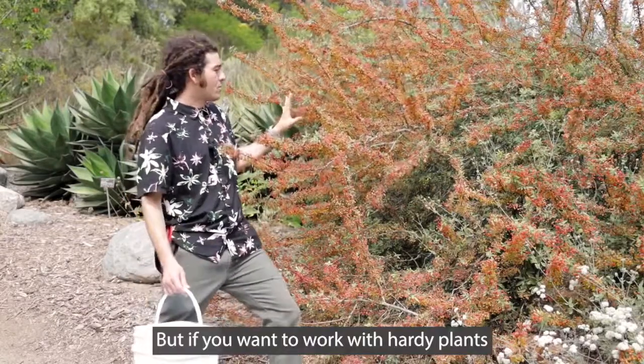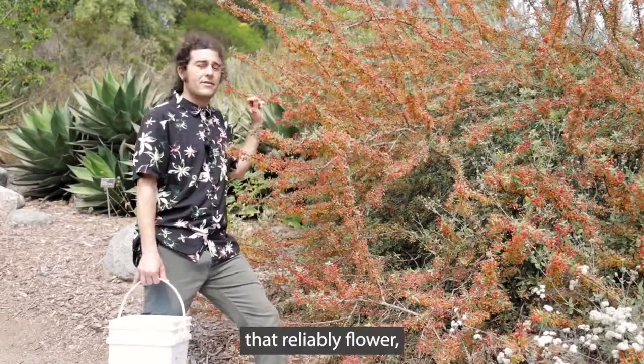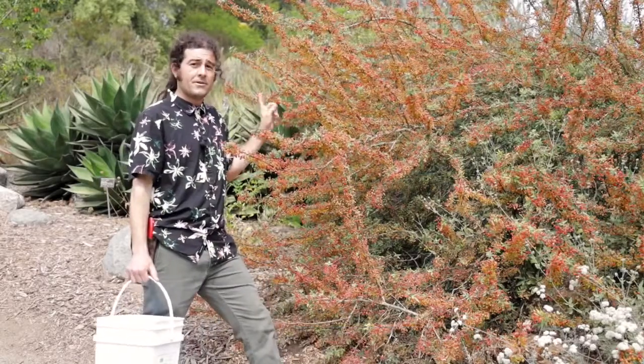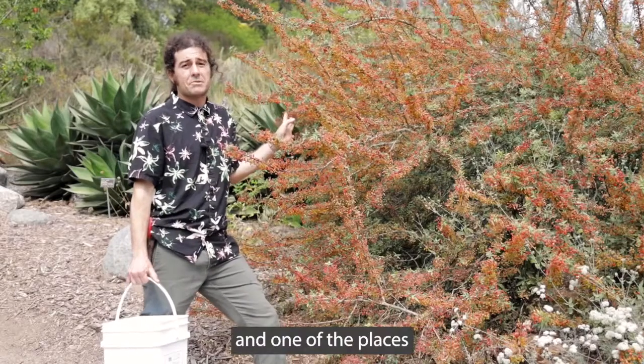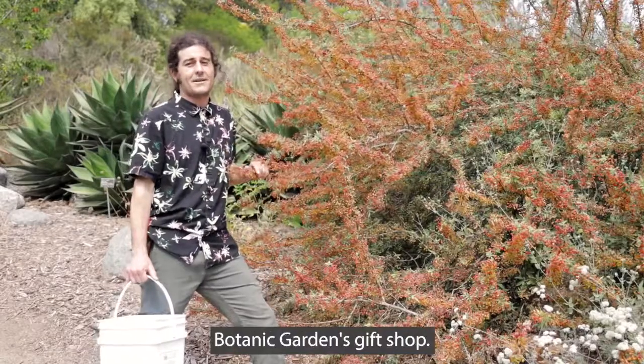But if you want to work with hardy plants that reliably flower, that will hang tough in your landscape for many, many years, you really should be looking at something like Berberis nevinii. And one of the places that you're going to be able to find that in the near future will be the San Diego Botanic Gardens gift shop.